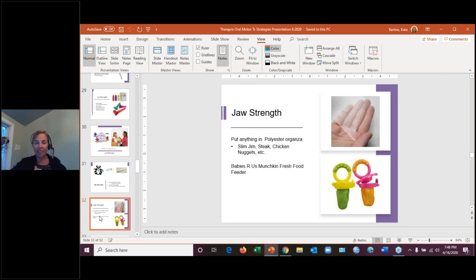So you can put the steak in the polyester organza and give it to the child, and they can chew it and get that flavor. And you're not saying no. If you're at the dinner table and your child has ground beef and everyone else has steak, and they point to yours and want a bite of yours, it's almost heartbreaking, right? You want them to have everything that you have. Well, you can do it. You can give them the steak, and you just have to wrap it up and make sure it's safe. They also come commercially available, so how nice is that?